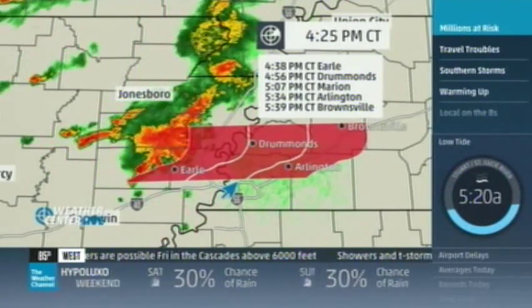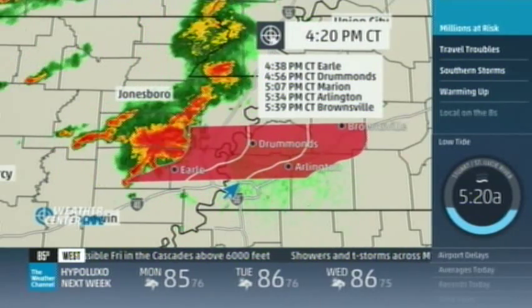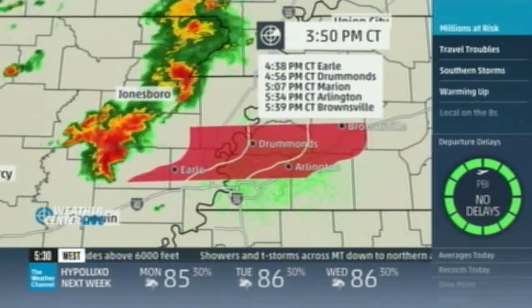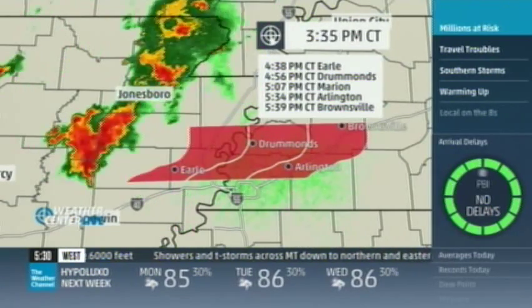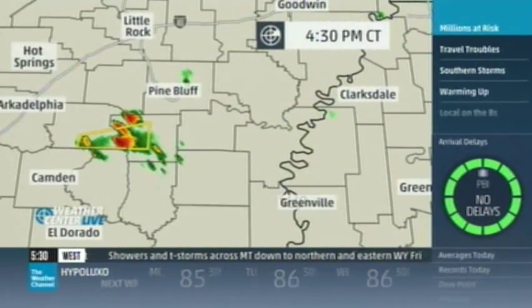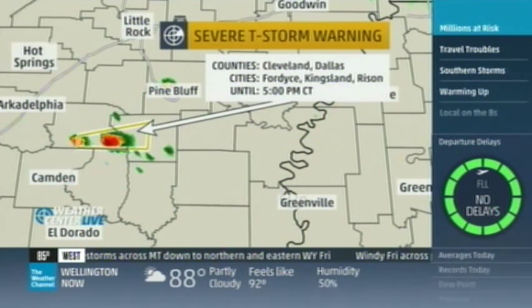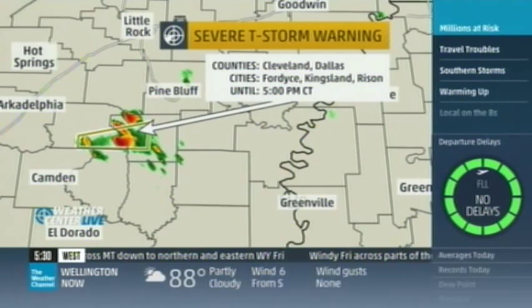It's probably going to just miss the north part of Memphis about a half hour from now, but it hit places like Drummonds and Arlington. You see in the white area there, a box there, some of the timeline for that. So certainly some of the northern parts of the Memphis area will get hit. Down into southern Arkansas, Cleveland, Dallas counties, a little bit more isolated severe thunderstorm.